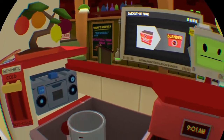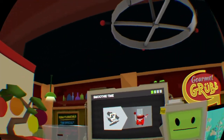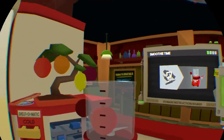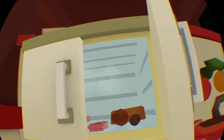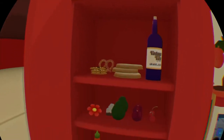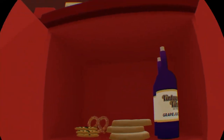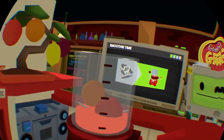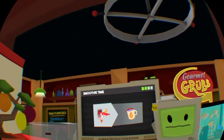Blender? Yeah. Sorry. Right. Alright, let's make a proper smoothie. So, this. No. What's in here? What's on the shelf? Whoa. A cherry in there. Cherry on top. Looks good. Pour it out into a cup and then we can serve it.